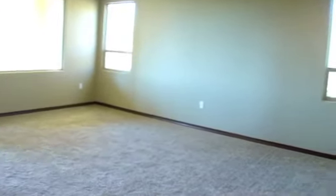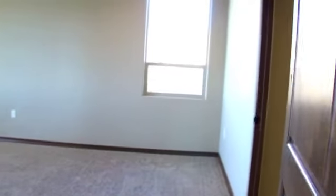Master bedroom has big, beautiful windows, a tray ceiling, and a door to the balcony.